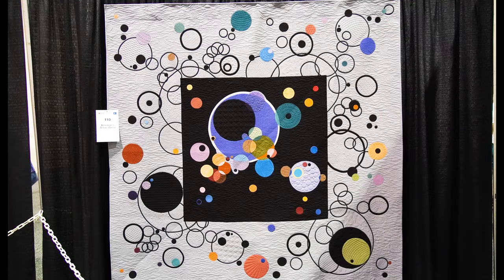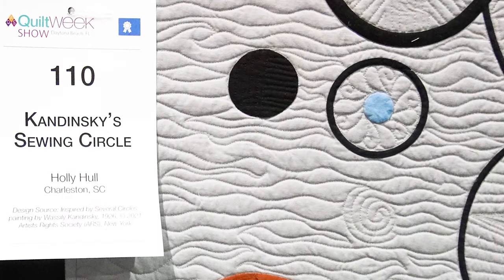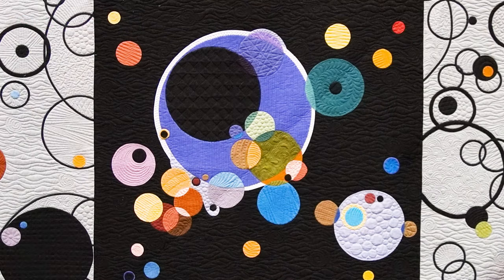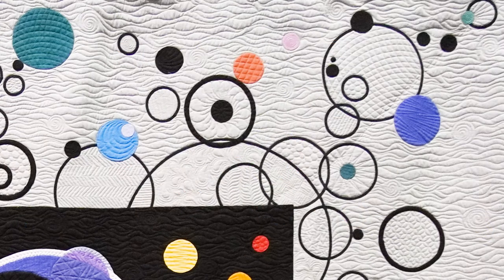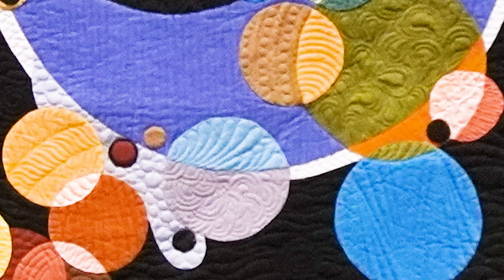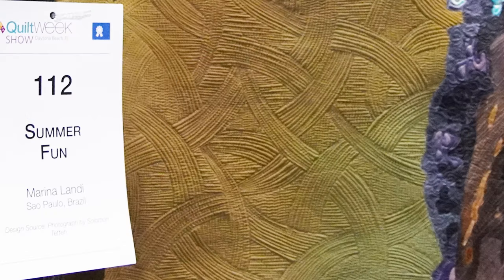The next quilt was called Kandinsky's Sewing Circle, made by Holly Hull in Charleston, South Carolina. And this was quilted on a stationary machine. And I have to say, for me personally, this was one that caught my eye. I have on my bucket list the desire to make a quilt that includes circles in a way that is striking and different. And so this one was one that I was very interested in seeing how it was made. They used hand applique, matchstick quilting, free motion quilting, and this design was inspired by several circles painted by Wassily Kandinsky, 1926.